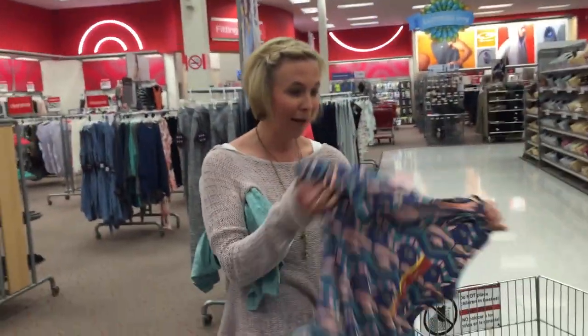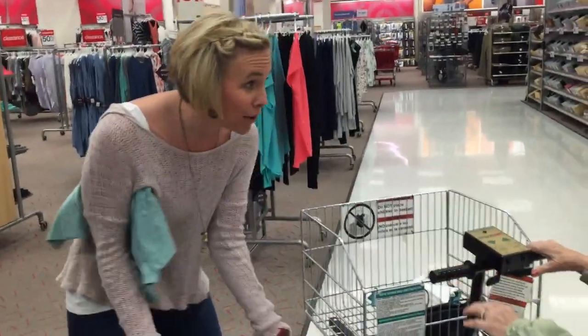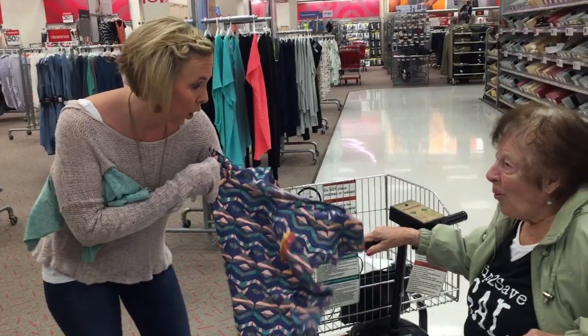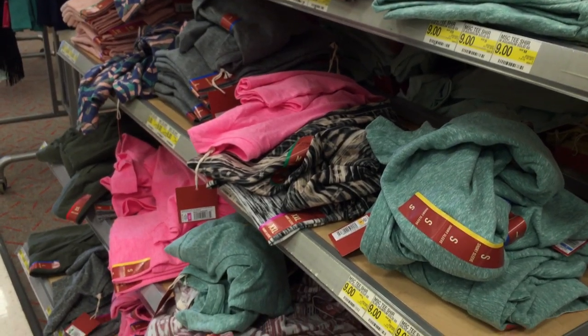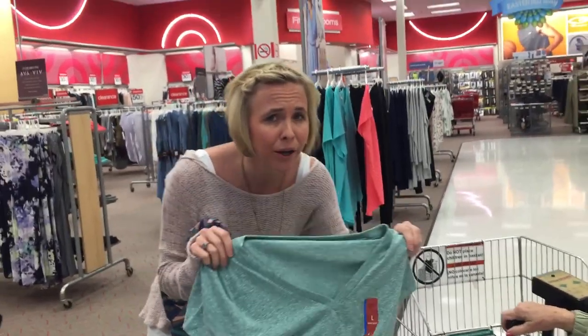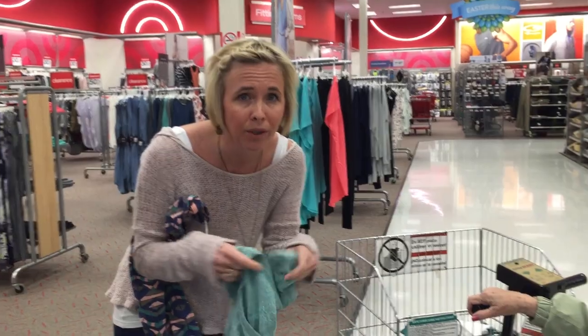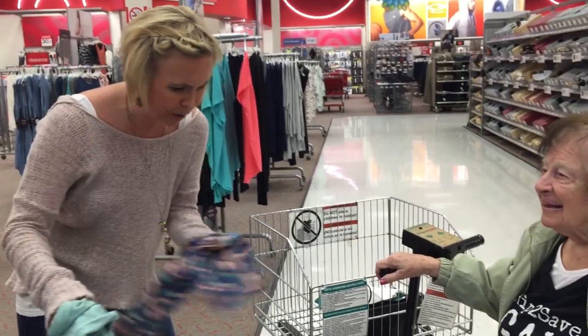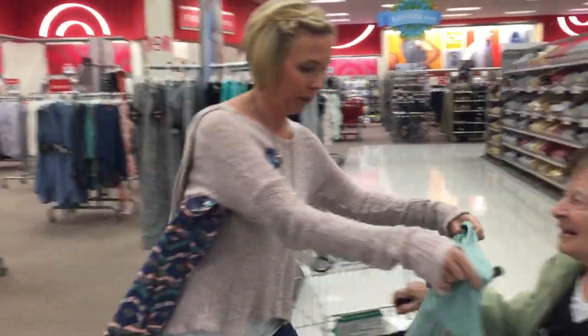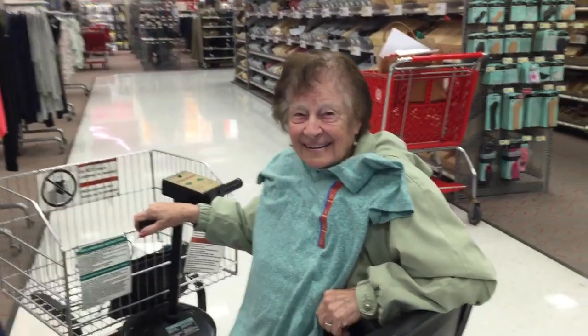All right, I'm so excited because Target has some awesome sales on t-shirts, no coupons or Cartwheels needed. So the Mossimo tees, super cute, are all on sale for $5, regularly $9, so you're saving $4 with the sale. So $5 for tees. And they have really cute styles too. Adorable. I think this color is gonna look fabulous on Ma.